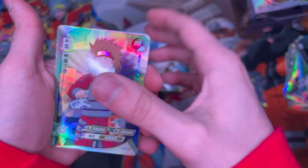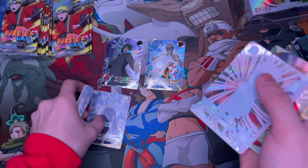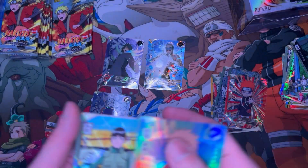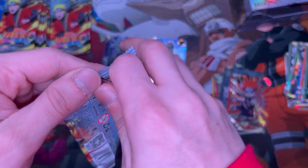But here we go. Oh, nice card. Another UR there. Love to see it. We'll take it. And of course, the TGR Pain. Beautiful cards. Not bad, not bad. We'll take it. So far, we only got three hits, but we'll keep going.